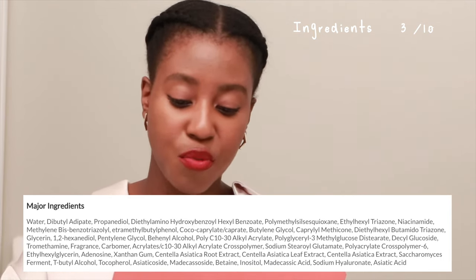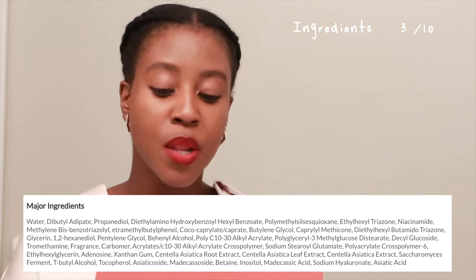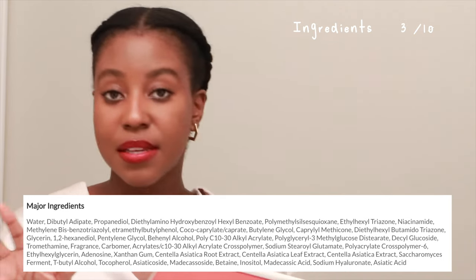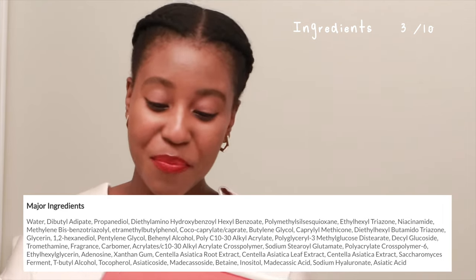We have a couple of great emollients like cocoa caprylate, which is really light and soothing to your skin. We have humectants like propanediol. Honestly, I cannot pronounce these words, okay? They're gonna be on the screen. Butylene glycol.